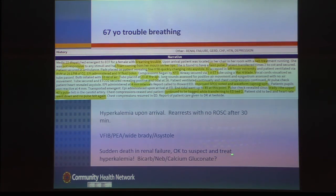There's really not a lot of downsides. So even if you're wrong, it's not a big deal. So if you see someone with a fistula and they're coding, or you know that they're kind of pending renal failure, go ahead and try those things. Those are the ones that will get them out of the rhythm better than anything else.